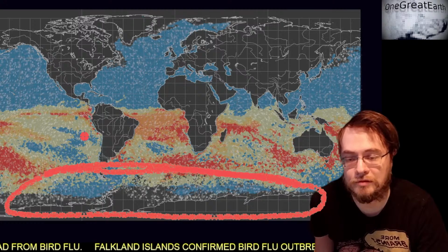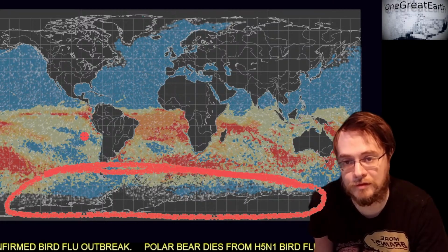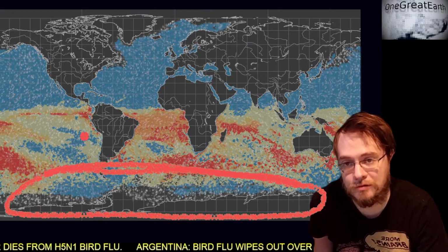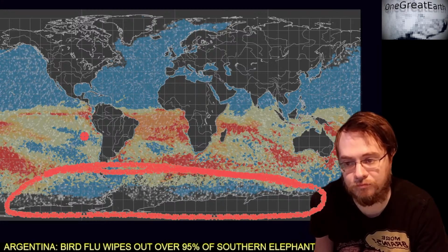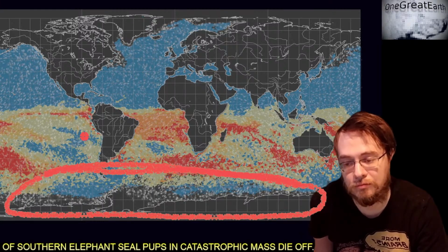There's a tremendous amount of failure of sea ice extent reforming in the southern hemisphere, and the hottest ocean temperatures on record, time and time again, means the hottest waters, even in the south.